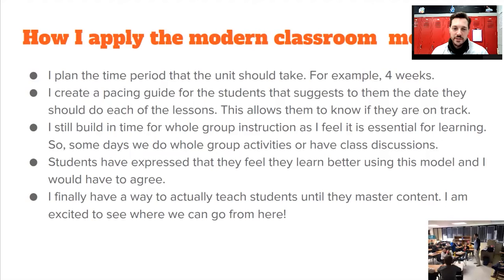So in this four-week unit, yes, the students have that free rein and they can move at their own pace. So I create a pacing guide for the students that suggests to them the date that they should do each lesson. And this allows them to know if they're on track or if they're ahead or behind. And I still build in time for whole group instruction, because I feel like that's essential for learning. We still do the normal school stuff. It's just not the way that I introduce new material to the students. So we're still having group activities, class discussions.